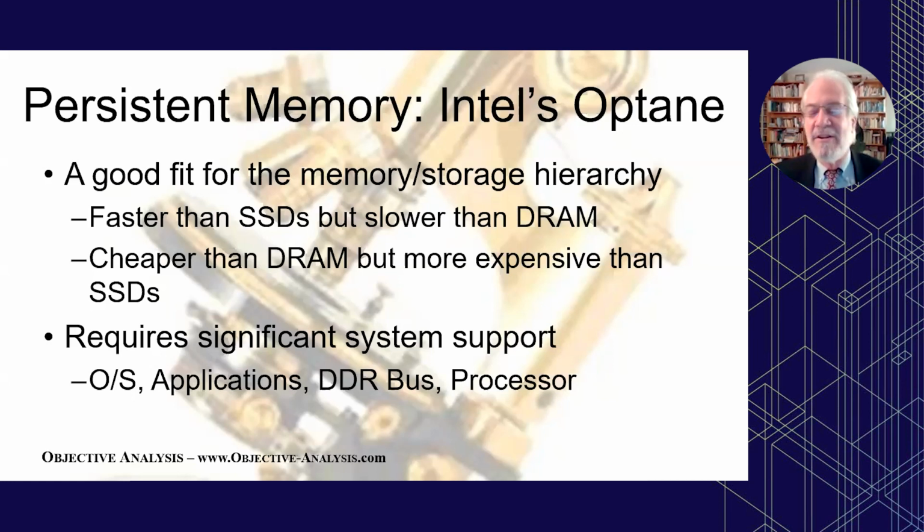The operating system, applications programs, even the DDR bus that it goes on to when it's used in a DIMM, and the processor itself has to change for this. There have had to be certain flush instructions on the caches for Intel's architecture. And the processor has had to also put in special hooks in the memory management unit and also get support for a new bus in order to support the Optane memory. These are all very big jobs to do, even though it seems like a very natural thing to put this in.